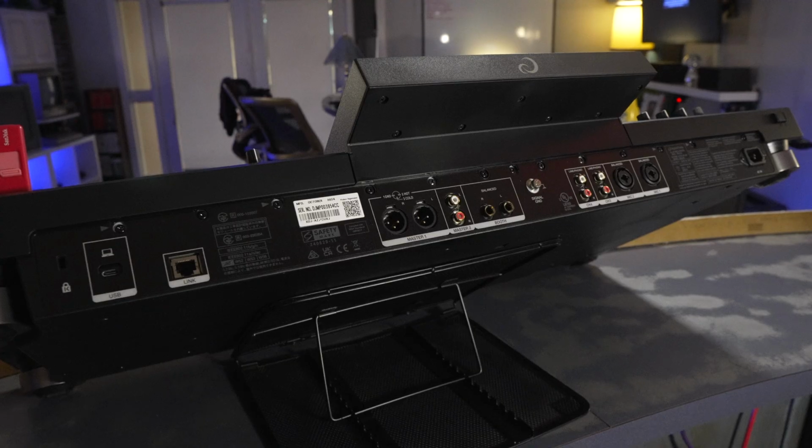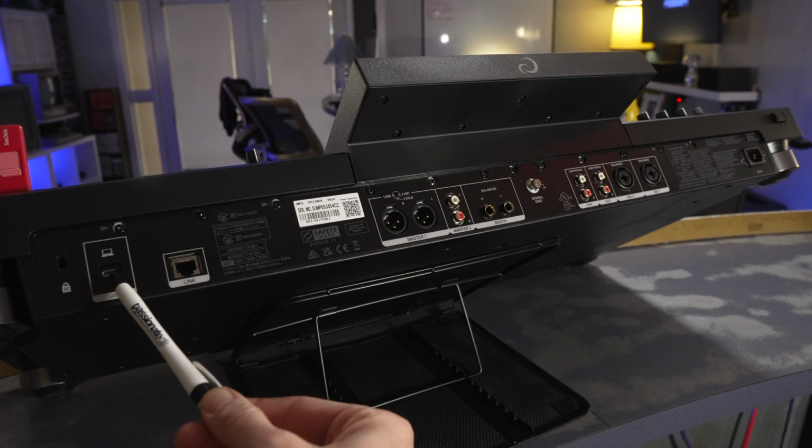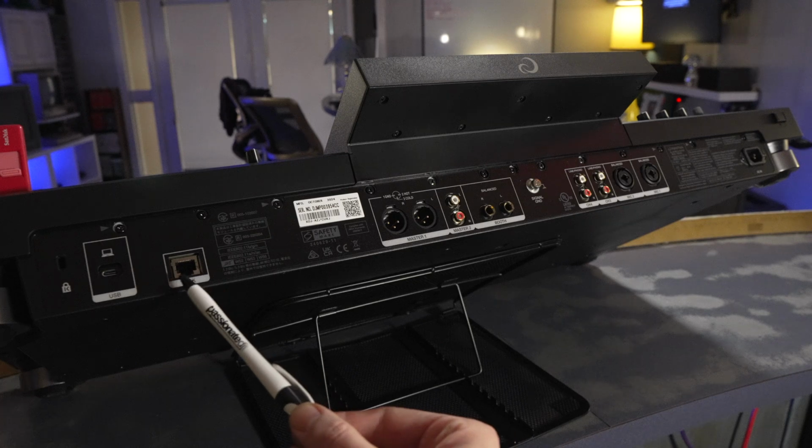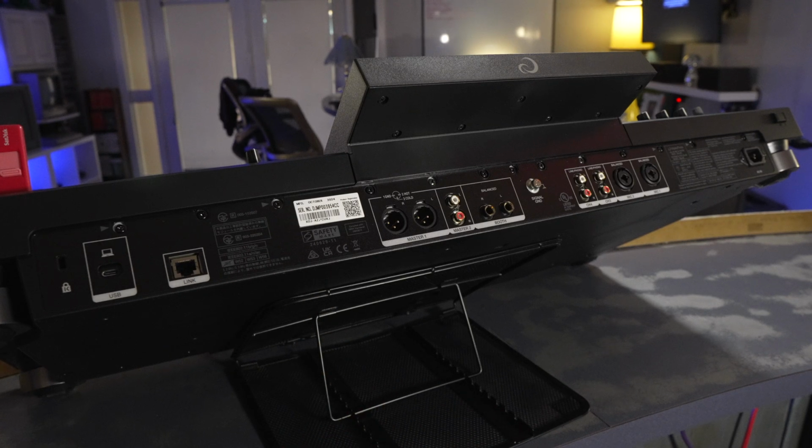Alright, so let's take a moment to talk about all the various connections and ports that are available on the AZ. So on the back, you'll see a single USB-C port. So if you're using Serato or Rekordbox with your laptop, that's where you'll connect it. There's also an Ethernet port, which gives you internet access via hard wire, and also lets you connect to other CDJ or XDJ players for more control.